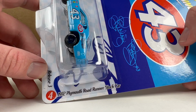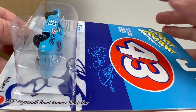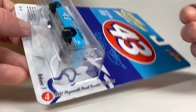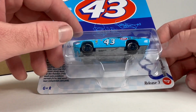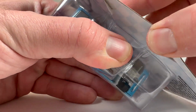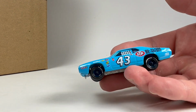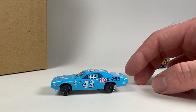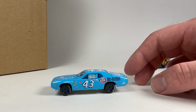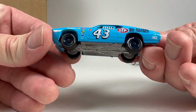This is a 1972 Plymouth Roadrunner stock car. Again, we got unique card art for the front, which is relevant to the vehicle, of course, and then the same card art in the back. This is one of the ones I was definitely excited about. I like this casting. I think it's pretty cool. And who doesn't like Petty Blue? Richard Petty, and then you get the 43 on the side. It's a good color combination, and it just looks good.